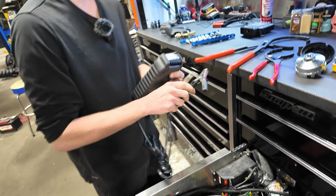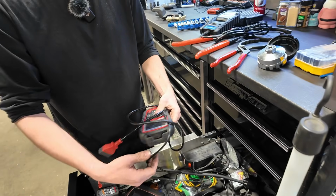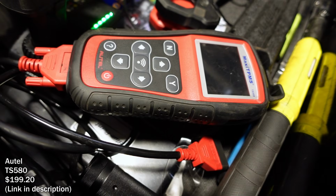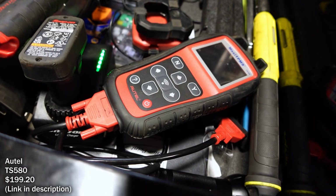People just believe me when I tell them their battery's bad. We've got a TPMS tool. This is an Autel. This is like the nicest TPMS tool I've ever used. Oh, really? Yeah, highly recommend this guy.